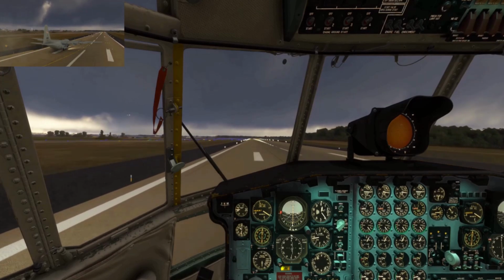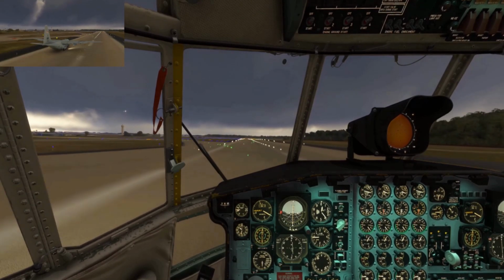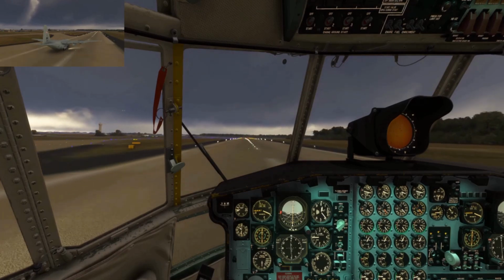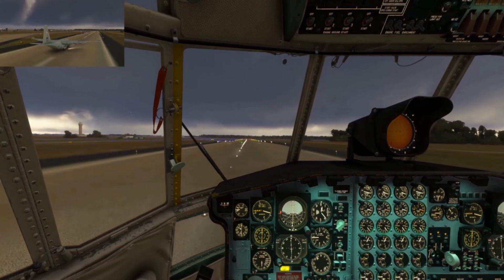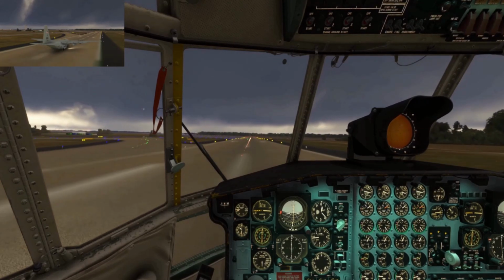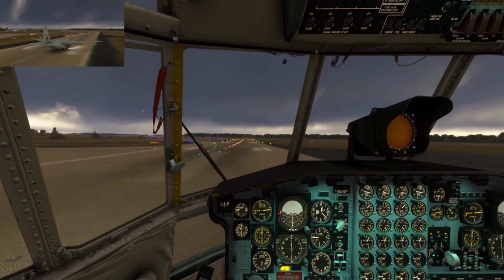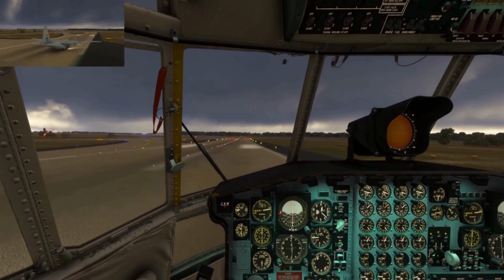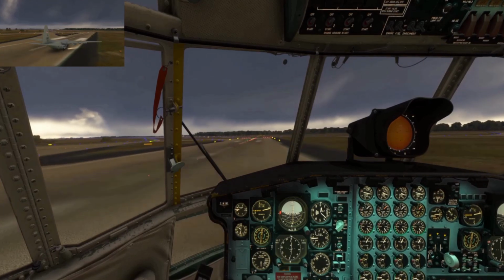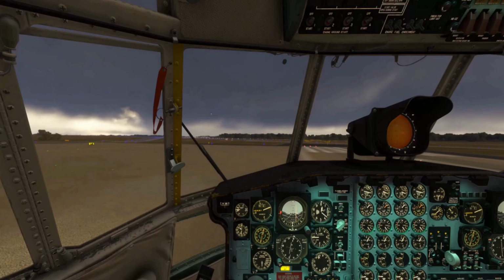Touchdown. Now hit the reversers because I'm going too fast and they don't appear to be working. So grab full brakes. And what we're going to do is we'll just cut across this grass here, and there's another taxiway over there.